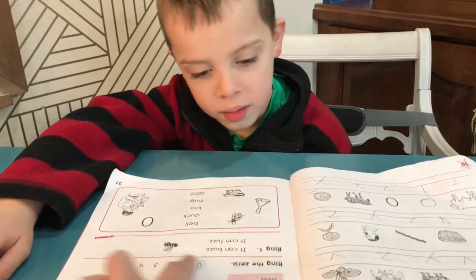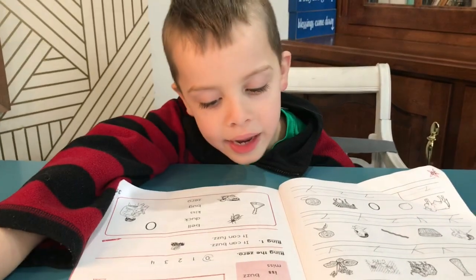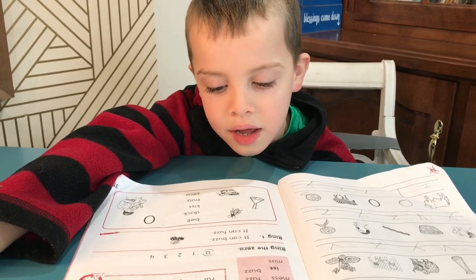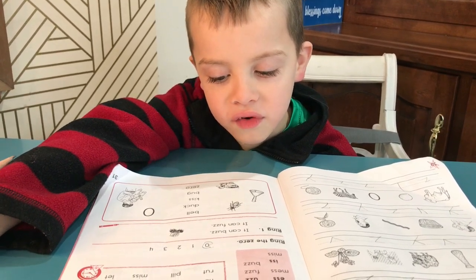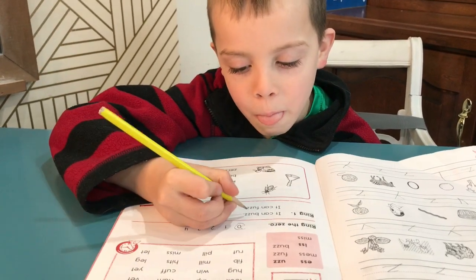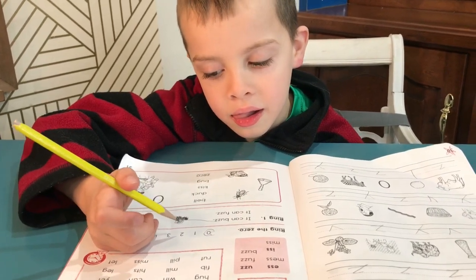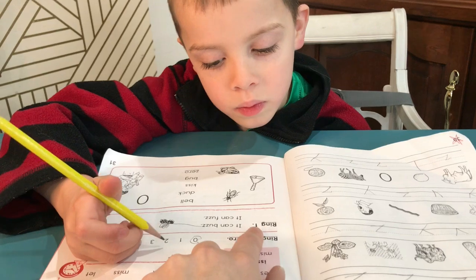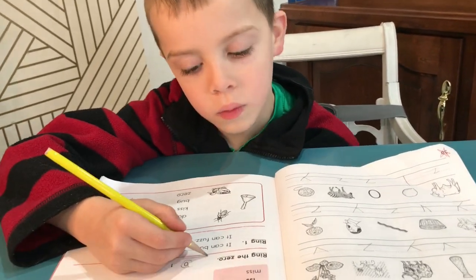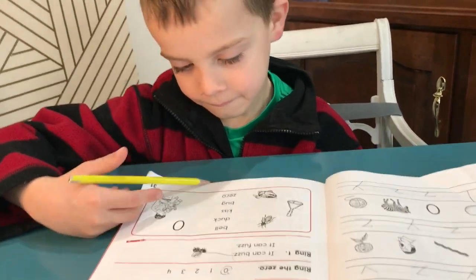Ring one. Okay, so we got a picture. I want you to read those and see which one matches the picture. It can buzz. It can fuzz. Which one makes more sense? Oh, but what was the direction? Normally we draw lines, but this time it said to do what? Circle. Yeah, ring one. Normally we just draw a line, but this time it said to ring the one that makes sense.